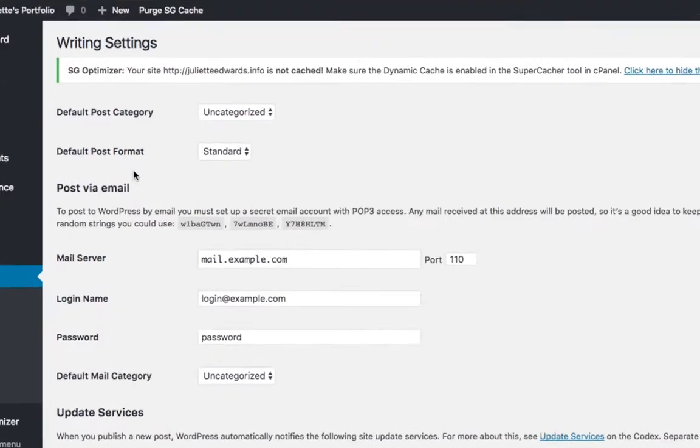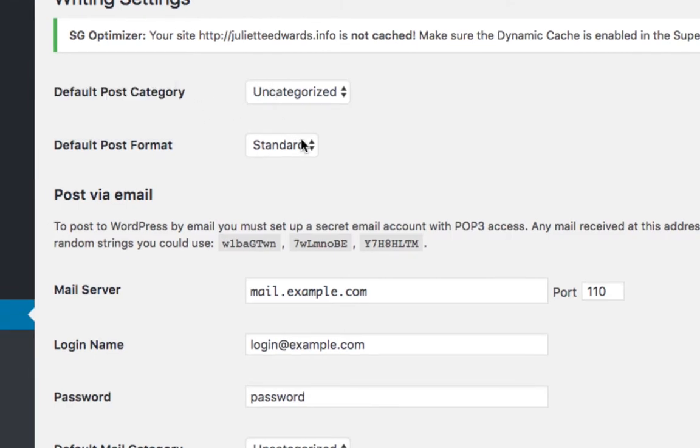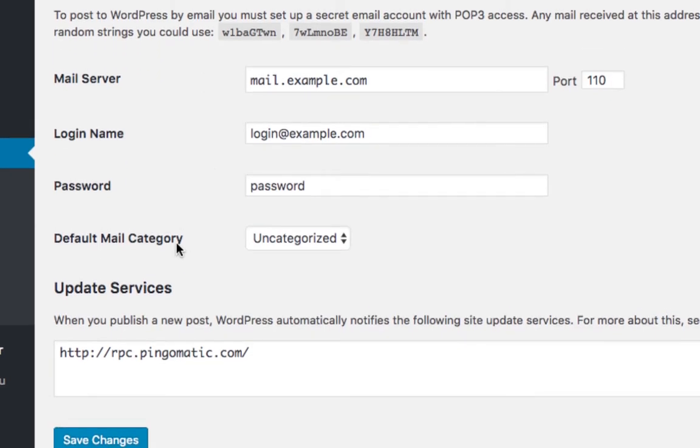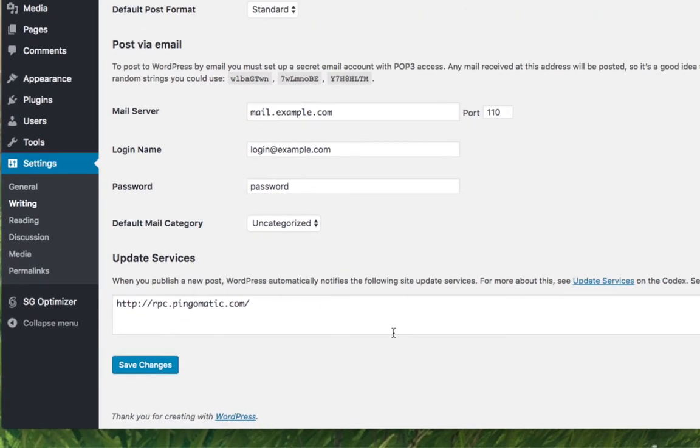You go to the writing settings. We don't have any content yet, so these settings we might want to revisit later, like default post category and format. We don't have anything yet to even categorize, so we can kind of skip some of that for now. They do have options to post via email, so you can set this up and literally just send an email to your website and it will make a blog post for you, which is very cool as well. I've done that a few times when you just kind of don't have your computer, but you're like, I want to write a post. But nothing else that I would change here.